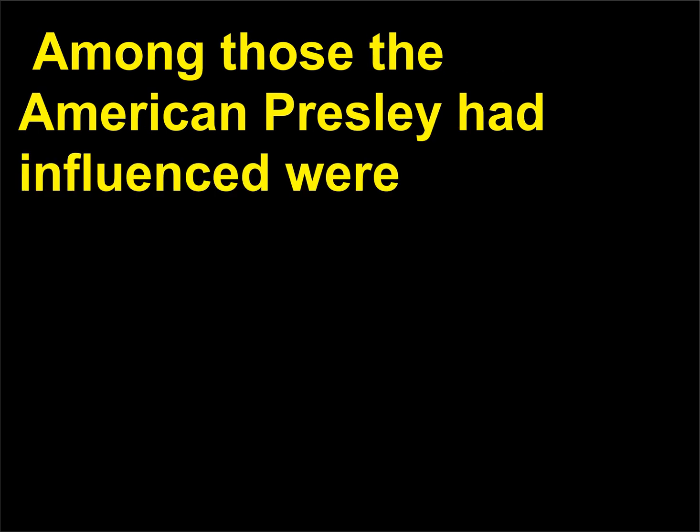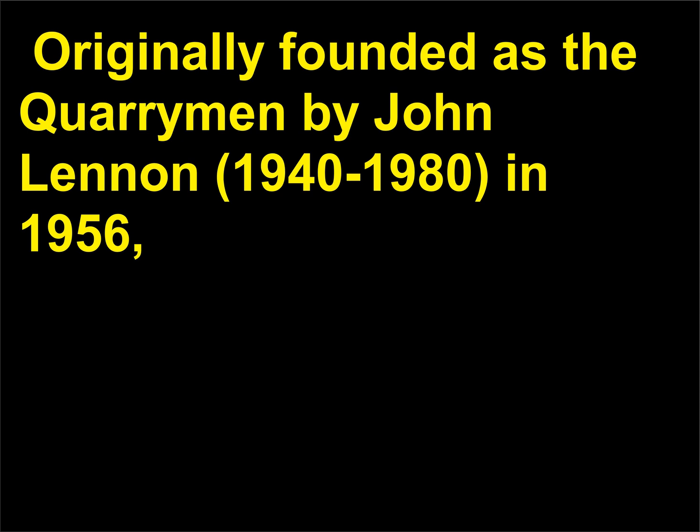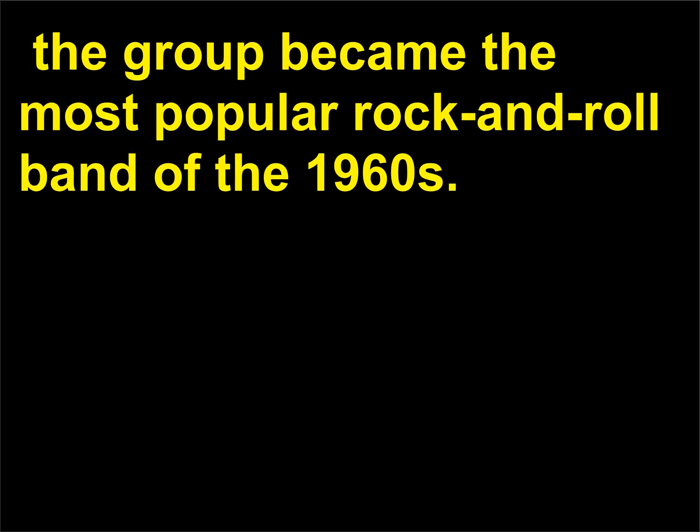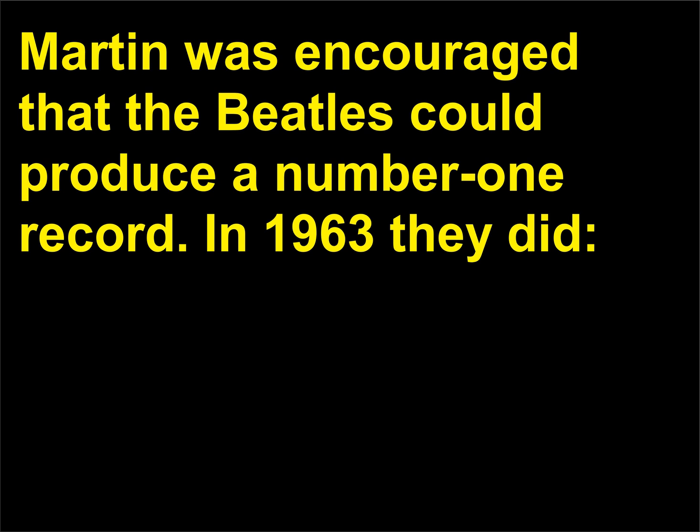Among those the American Presley had influenced were four English musicians who called themselves the Beatles. Originally founded as the Quarrymen by John Lennon, 1940–1980, in 1956, the group became the most popular rock and roll band of the 1960s. Their first single was Love Me Do, released on October 5, 1962, and producer George Martin was encouraged that the Beatles could produce a #1 record. In 1963 they did.